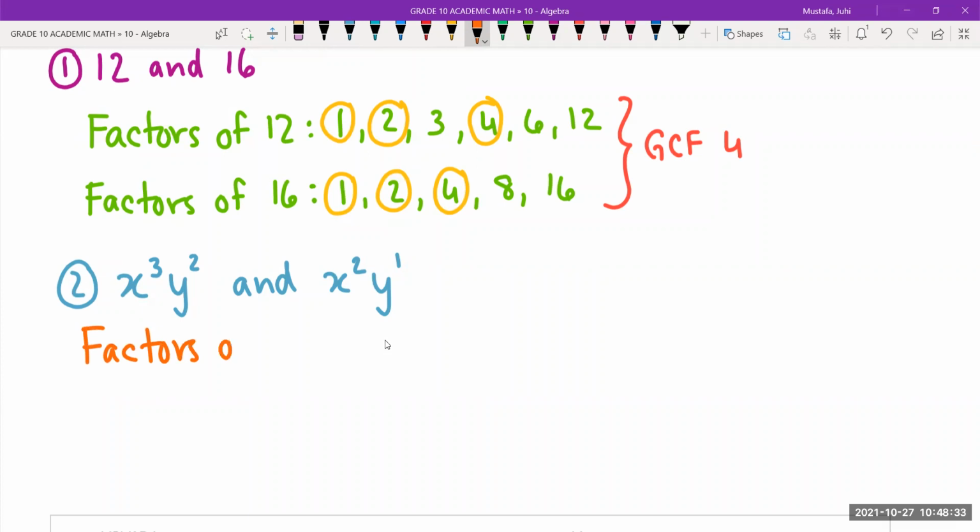Here's how I do it. This is the way I want you to visualize the expression. How many x's do I have? 3. So I'm just going to call them x and x and x. And how many y's do I have? 2. So I'm going to just say y and y. So this is just another way to write x cubed y squared.